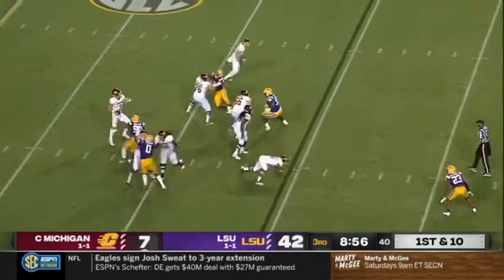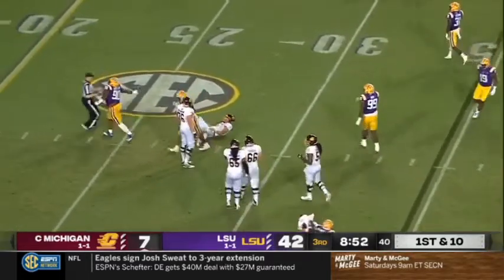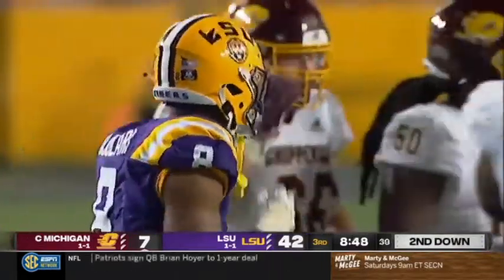Look for Pimpleton on a pump and go. Covered. And they take him down. Ojulari, another sack. He was escorted in by Jacobian Guillory.